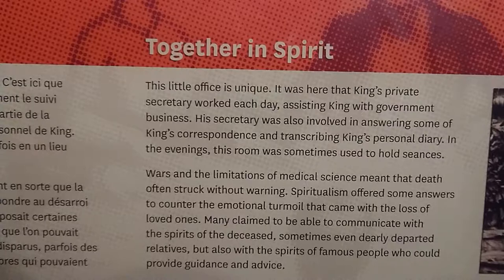This little office is unique. It was here that King's private secretary worked each day, assisting King with government business. His secretary was also involved in answering some of King's correspondence and transcribing King's personal diary. In the evenings, this room was sometimes used to hold seances.